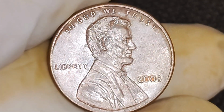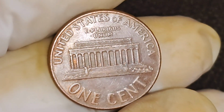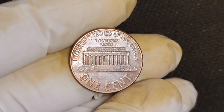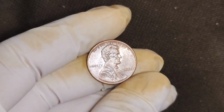But here's the important part: don't let this be a one-time thing. There are plenty of other pennies, nickels, and other coins out there that are worth far more than face value. So, get out there and start looking through your change, hit up some coin shops, and start adding coins to your collection that could one day make you rich.